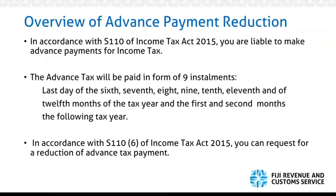Under the law, the reduction in payment of advance tax is already there in the law with effect from 1st August 2020. It's mentioned in section 110 under the current Income Tax Act that came into effect on 1st January 2016, that taxpayers are liable to pay advance tax, especially companies, for income tax purposes.